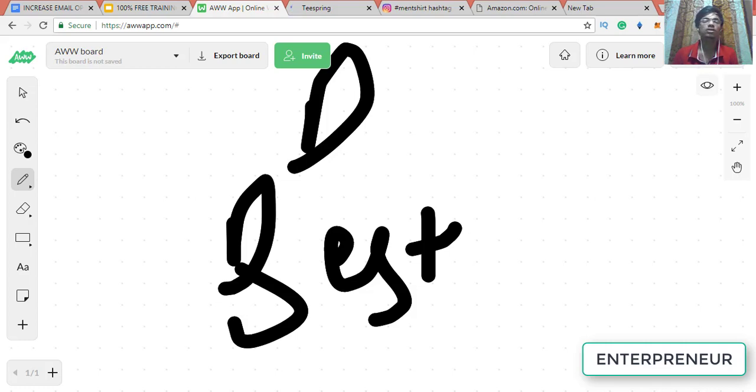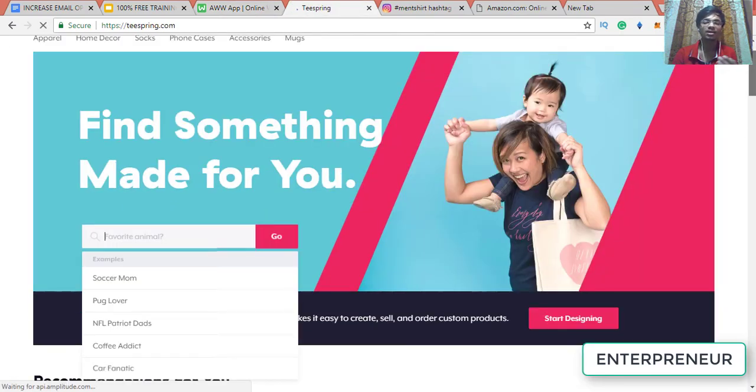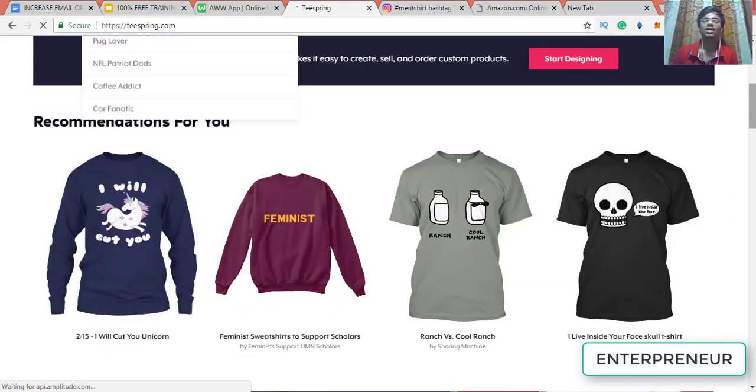I'm not telling you to just copy the design. I mean create something similar, but try to make it even better so that people are attracted. You can create all of the designs on Teespring, and Teespring will do the rest of the work. They are going to sell it, receive the payment, and deliver it, whatever the headache is.